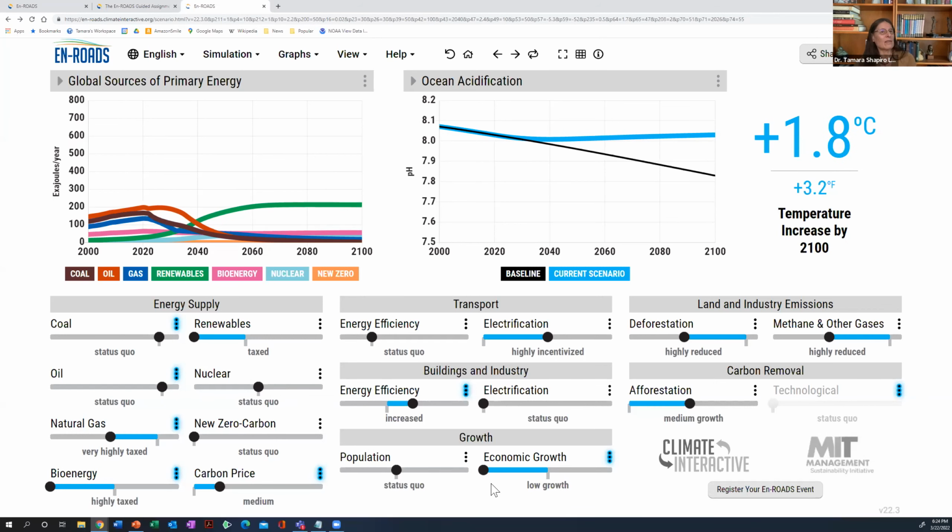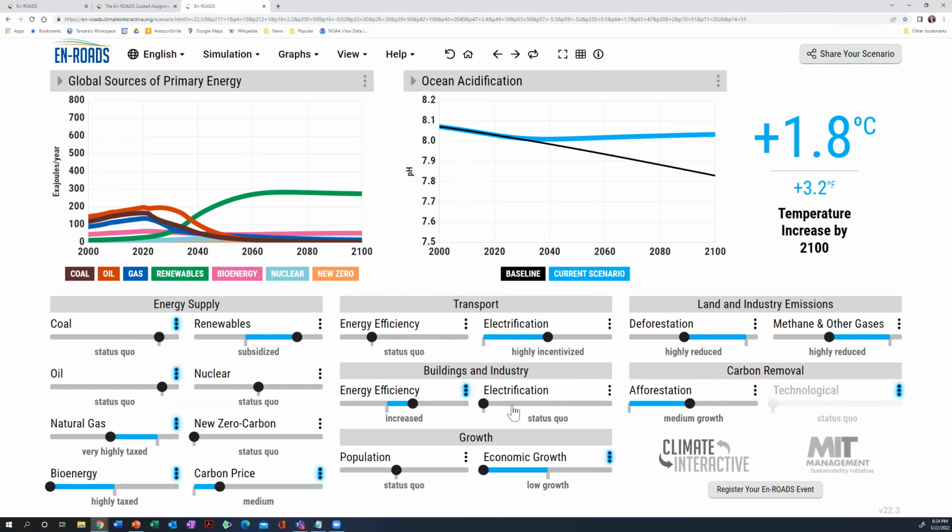What haven't we done yet? We haven't done energy efficiency for transport, and we haven't done electrified buildings. So which one should we try first? Yes, electrifying buildings. That didn't do much.